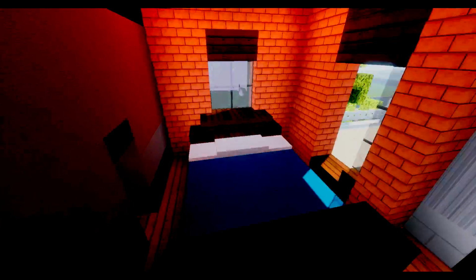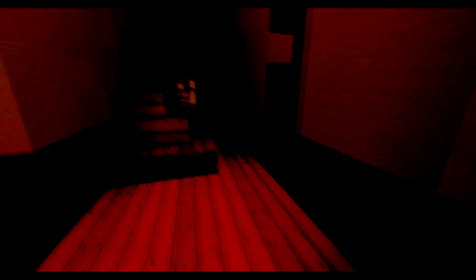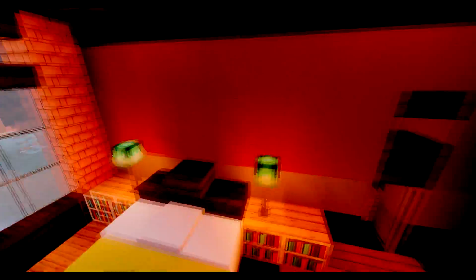Here we have another large bedroom. You can already see this is different from the other bedroom. There's an even number right there, and I never like even. But yeah, this is a really spacious bedroom as well.